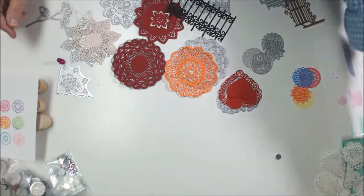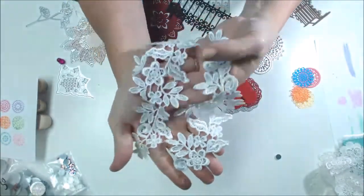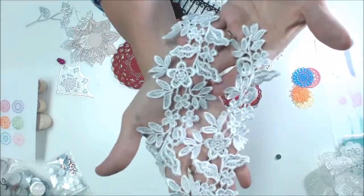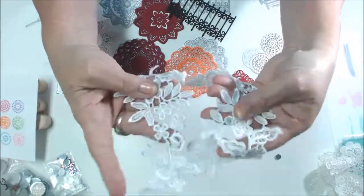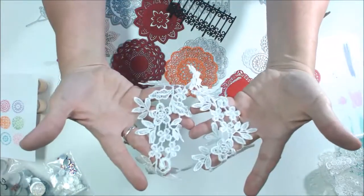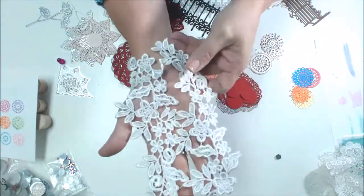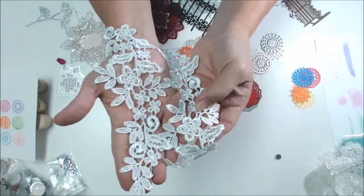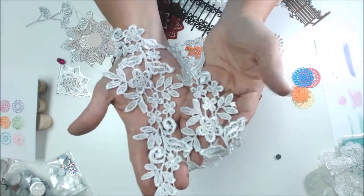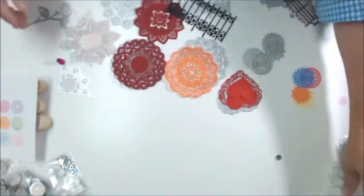And then let's see. Okay, I bought these. I think they're lace collars. I'm not sure exactly what they are, but I think it was somewhere in the $6 range for 10 pieces. Each piece is 2 pieces, if that makes any sense to you. Like this was considered one piece. I have tea dyed these, coffee dyed these, cut them apart, used them in different layouts, and I just love them. But the lace assortment from overseas is stunning.